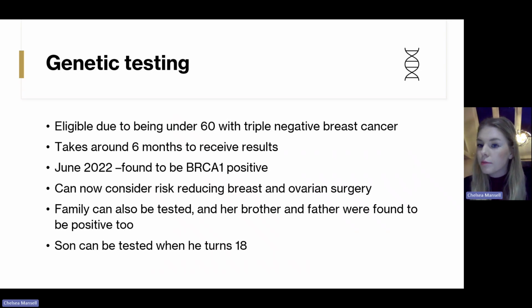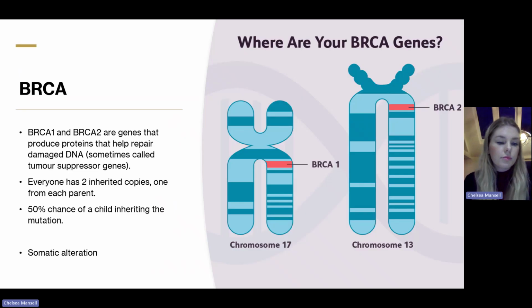Just a quick note on genetic testing. A lot of those with triple negative breast cancers are now receiving genetic testing due to them being potentially eligible for PARP inhibitors, which are a therapy that can be used in BRCA positive breast cancers, and can be quite effective in treating them, and that's quite common with triple negative breast cancers now.